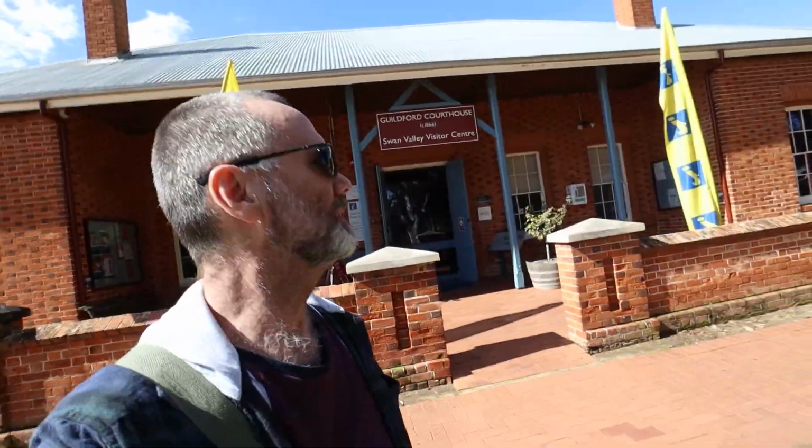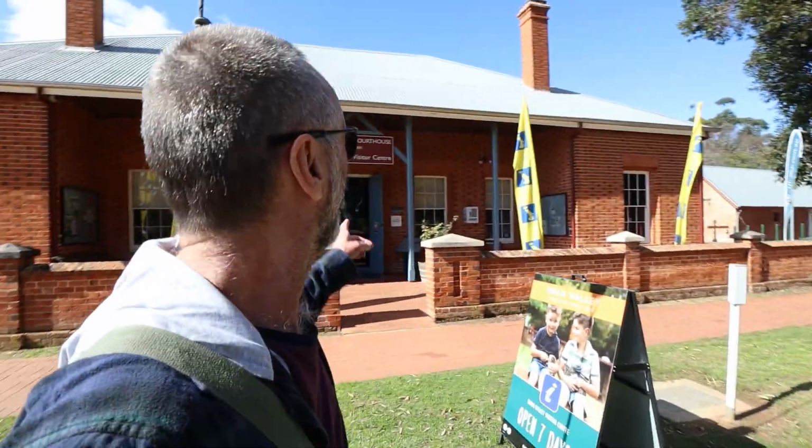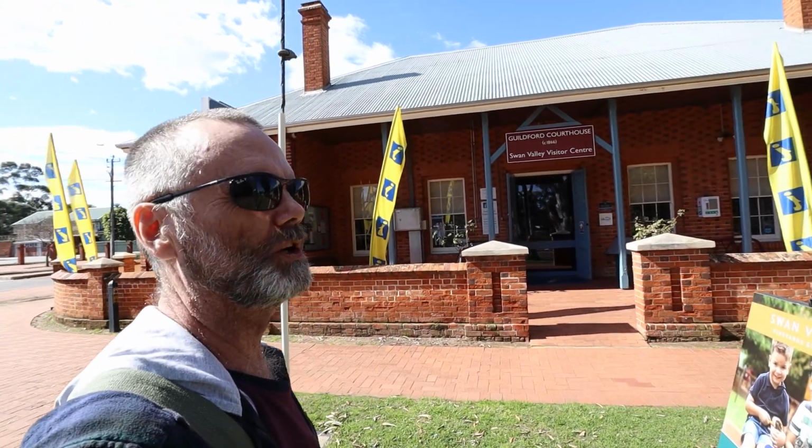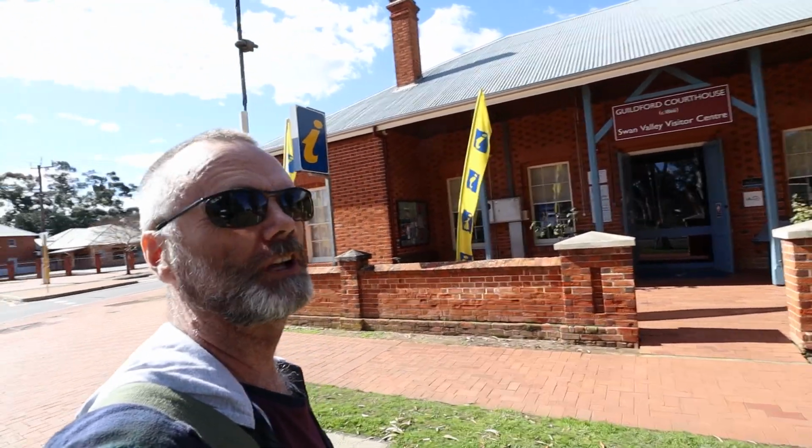And this is the old courthouse. A few people would have gone through here, I'd say, but it's now the Tourist Information Centre, and we'll make the code word same as all the code words for the information centres.